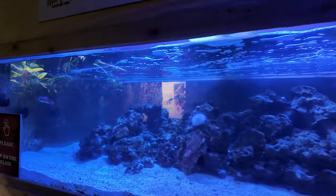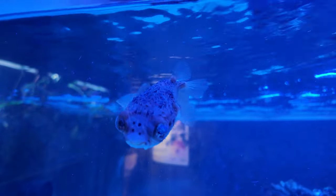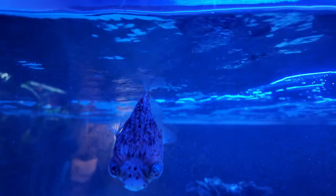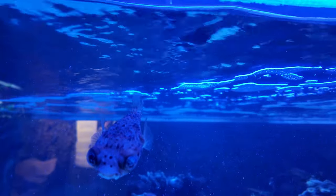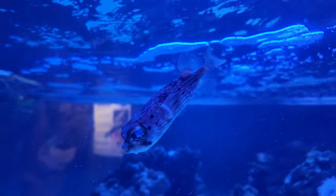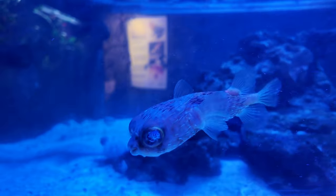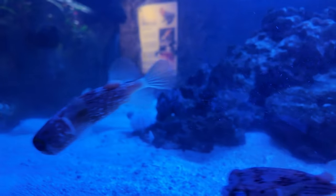And right over here, we have a porcupine fish, it says. And these are what they call puffer fish as well. Hello. There's another one down here as well. It's funny how they look like they're smiling.